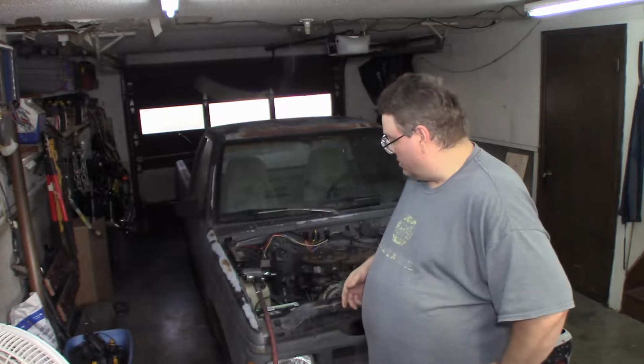Just so you know, the reason I'm taking this truck apart is because there are parts on this truck I'm salvaging for its replacement, which happens to be another S10. So things like the suspension components and things like that that I can rebuild, I'm going to save those so I can fix up my new one.